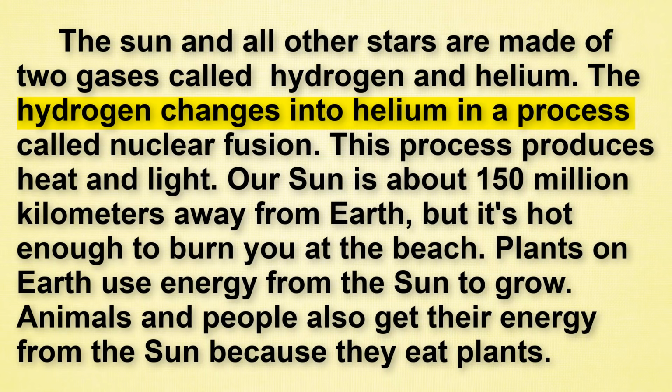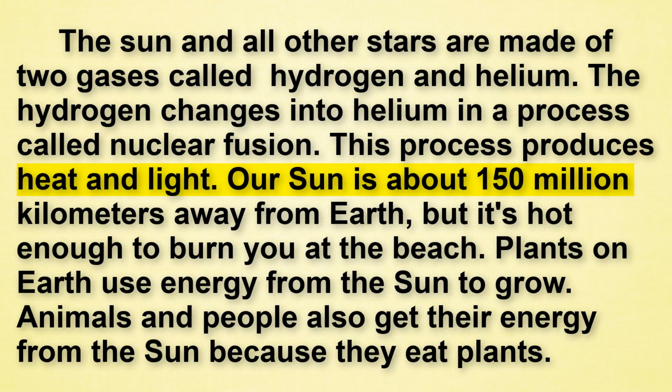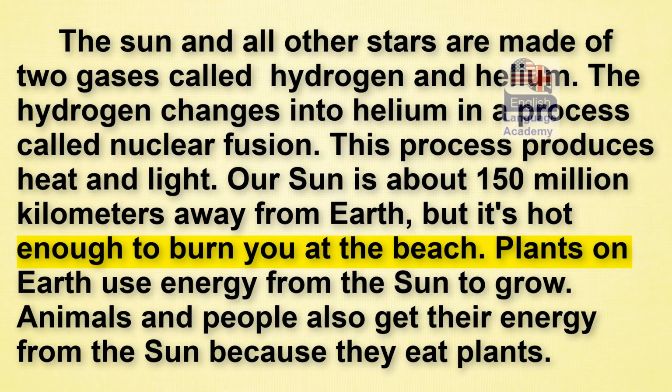The hydrogen changes into helium in a process called nuclear fusion. This process produces heat and light. Our sun is about 150 million kilometers away from Earth, but it's hot enough to burn you at the beach.